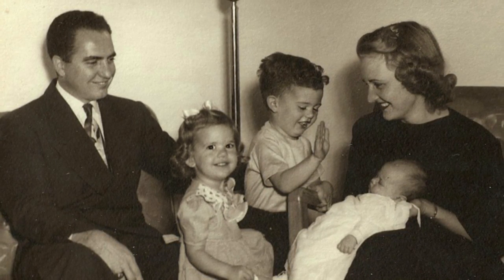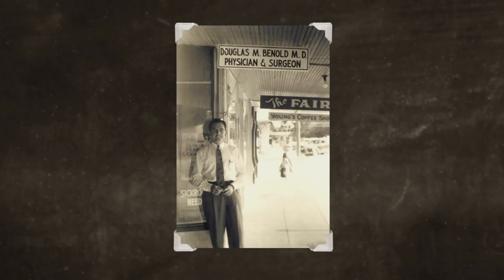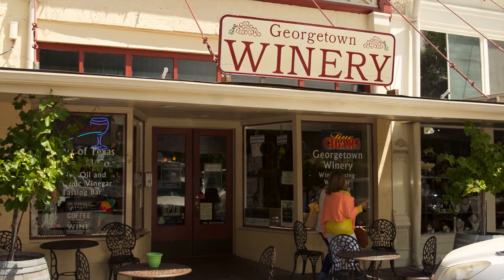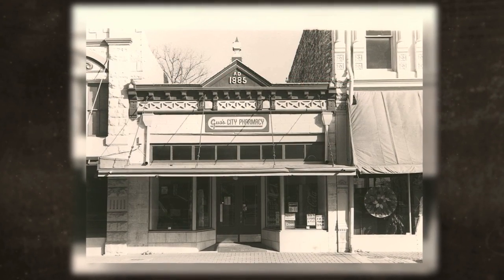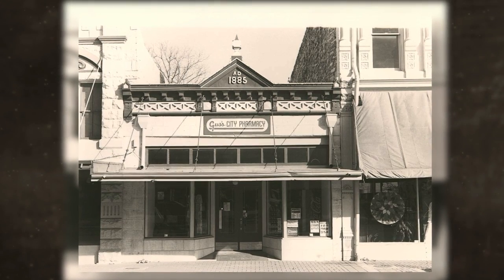In 1950, I moved to Georgetown, and my first office was in the back of a drugstore on the square. This was not uncommon in those days for doctors to have offices in drugstores. So we came, and he opened his office down on the square where the winery is now. There was a little drugstore called the City Drug. And behind it was a little tiny room that was just full of junk, and they offered that to him free of charge. It was pretty slow going, to say the least.